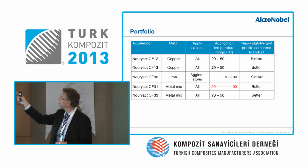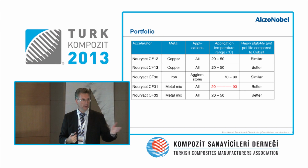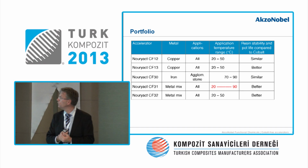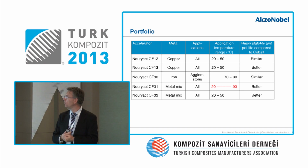The top one is a particular one. It has similar stability in the resin. When premixed in the resin, there's a gel time drift noticed in cobalt, and the same is noticed with Nurex CF12. So in that sense, it's an exact copy in performance as cobalt.